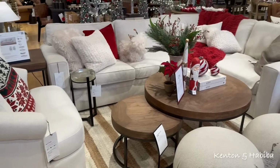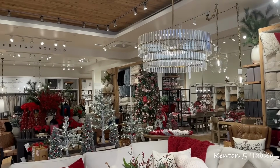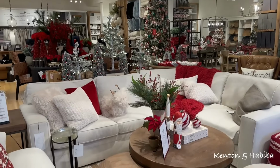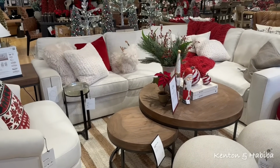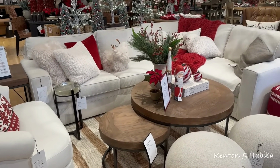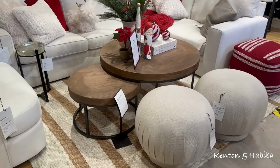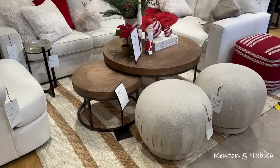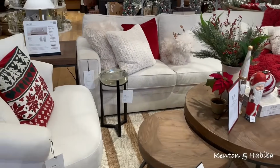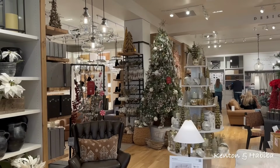Wow, wow. I am just visually overloaded in here. Chandelier, look at this little seating area with the white fur pillows or cushions and the red throw blanket. And look at the table and these little seating cushions right here. Wow. And then if you look up, look at the tree. Look at the trees over there.